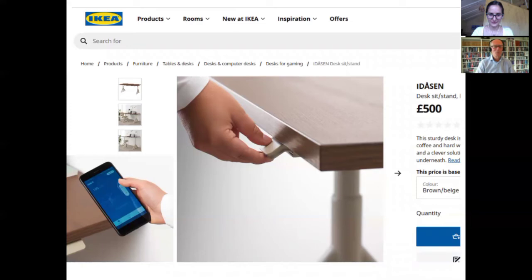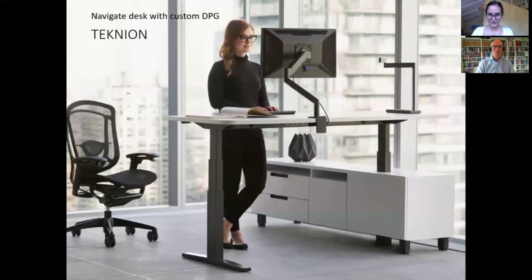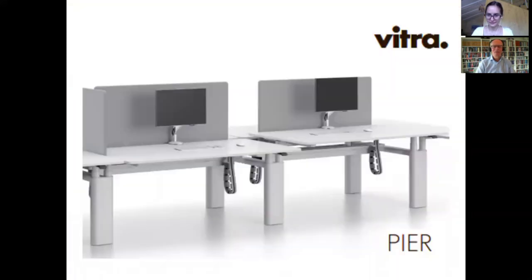But on the lower end, we are also a supplier to IKEA. IKEA has a standing desk called Idåsen with LINAK solutions in it, and they even promote our own app, as you see on the left, with our logo, to operate it. Other brands are like Technion in Canada, the US, and the Far East, or Vita, like a benching system. Now, I think a benching system may have a problem in this COVID-19 era, because it's hard to reposition the desks, but that's another matter.